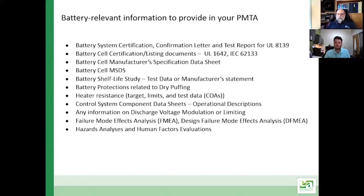The heater resistance is important because it determines the load on the battery cell, and if it's too low, the battery can be over discharged, or you can pull too much current from the battery cell. Control system component data sheets. In some cases you can buy a single integrated circuit charging control system, for example, but the operating parameters of that part have to match the limits on the cell data sheet. So for any control system component, you should be providing operational descriptions and the limits associated with those control system components.